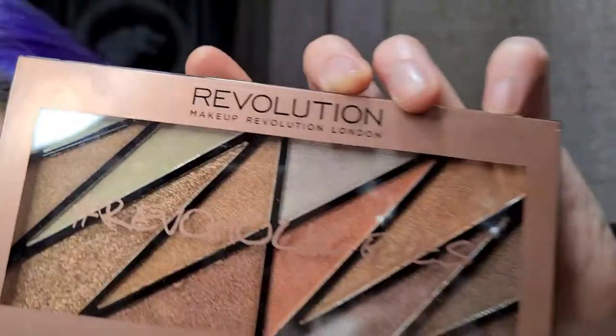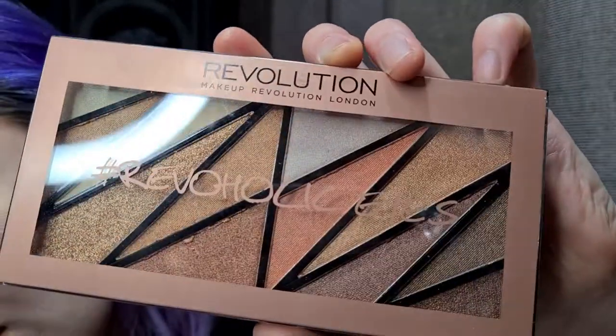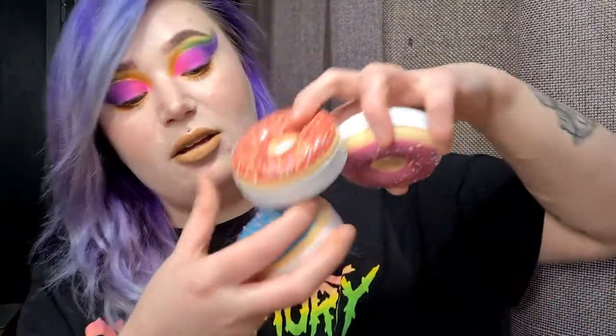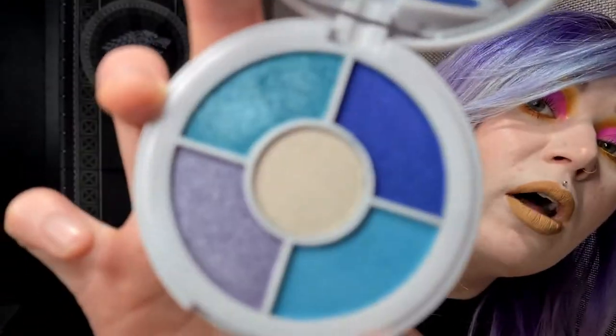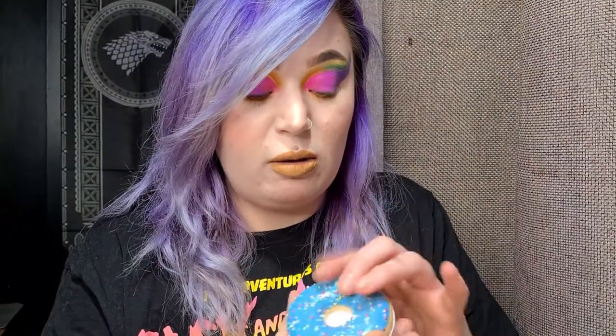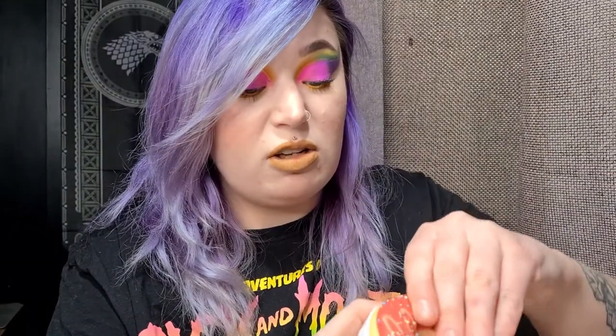goldy eyeshadow one again, all shimmers. Never used it, never ever. I've got these squishy donuts, the pink, the blue, and the orangey one. I wanted these because they were squishy, and because I'm an idiot, I've swatched that I think once, never used it. I've still got the little thing that goes with it.